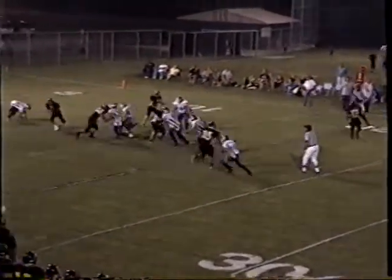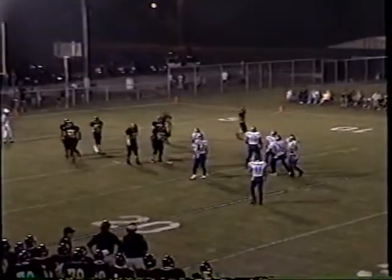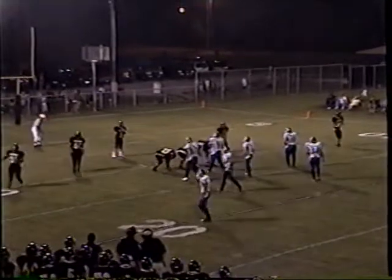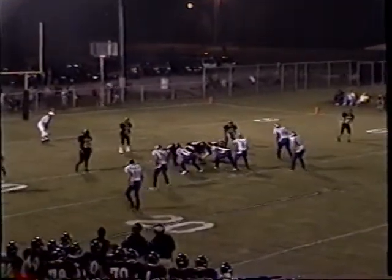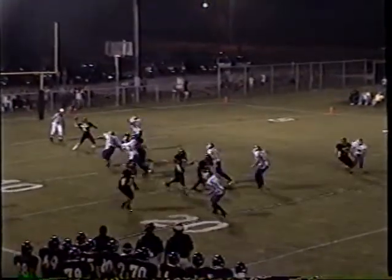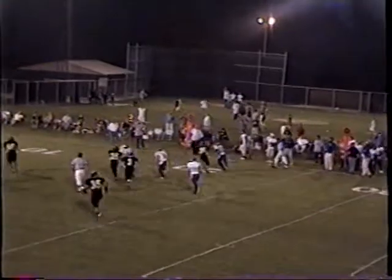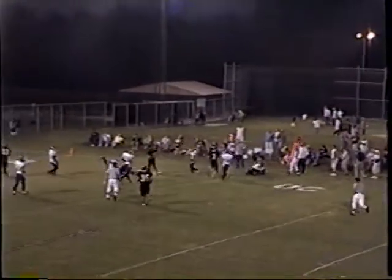Levi Howard up in the pass. Howard on the run. He's brought down. Second down, 15, Mustangs. Once again, Levi Howard in the shotgun. He's got the split close side of the field, number 25, Josh Holder, in motion. Howard looking to pass. That pass picked off by number 32 around the 22-yard line.